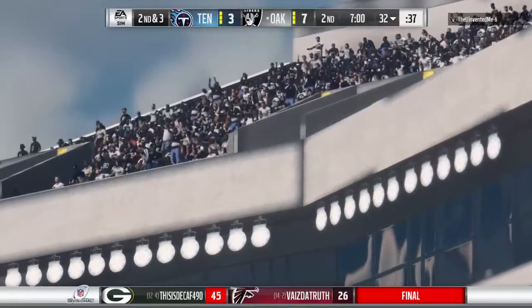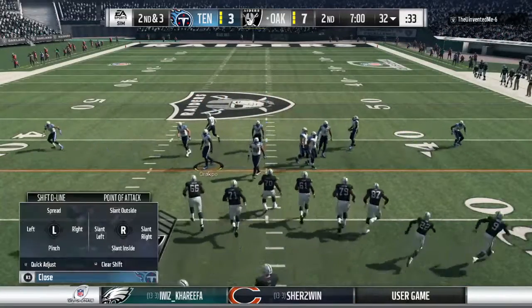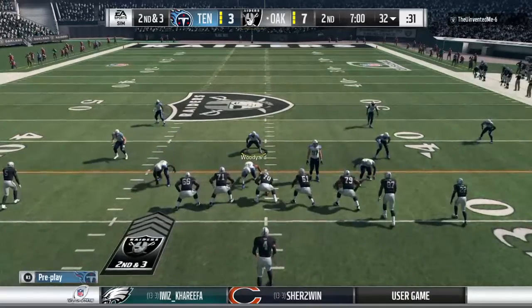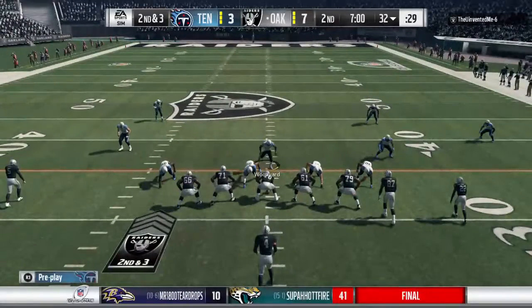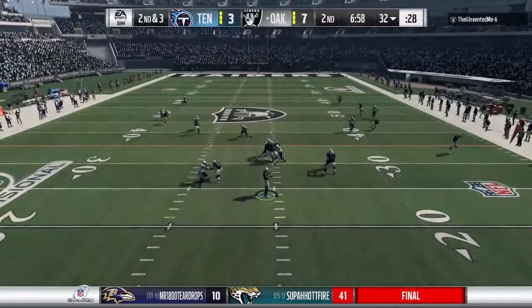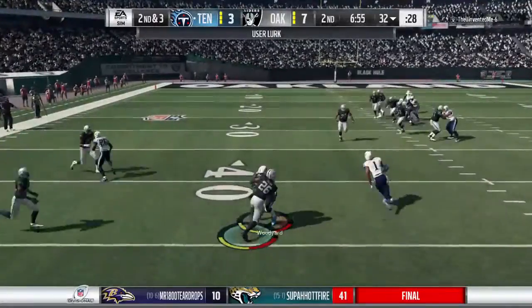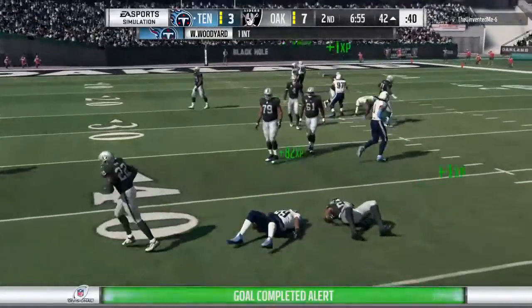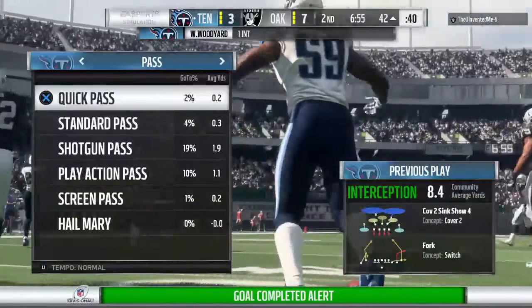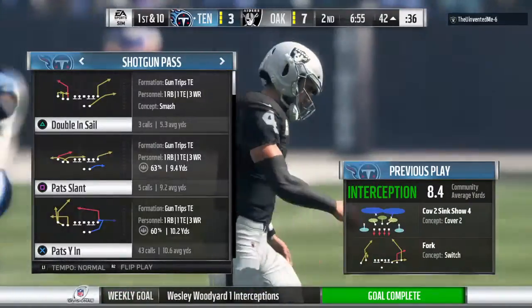Ready to go now in the second quarter. Brandon Gaudin, Charles Davis. It's the Raiders in possession of the football. They're looking at a second and short yardage to start things out. Shotgun now for Carr. Into a double team, and it's intercepted. Picked off by Wesley Woodyard. And they will set up shop in enemy territory at the 42-yard line.